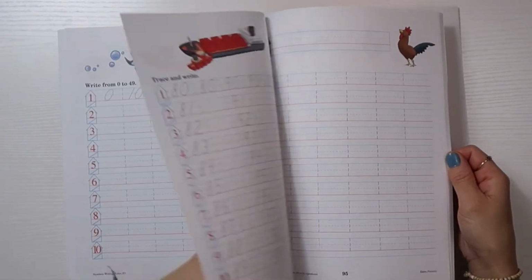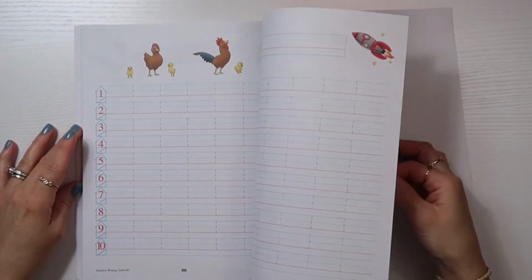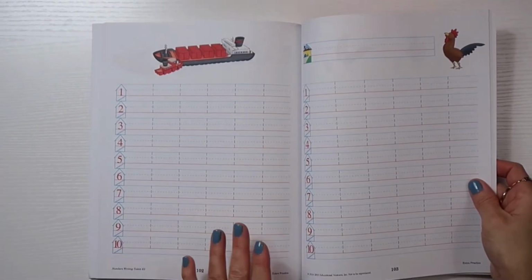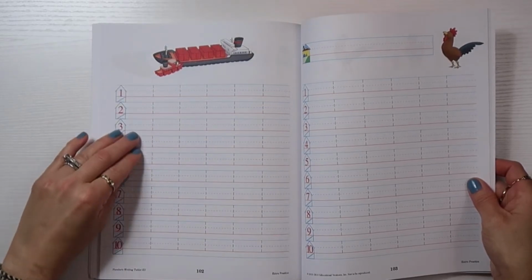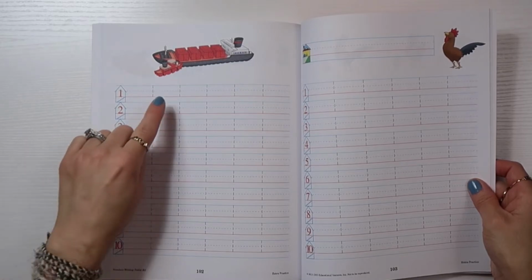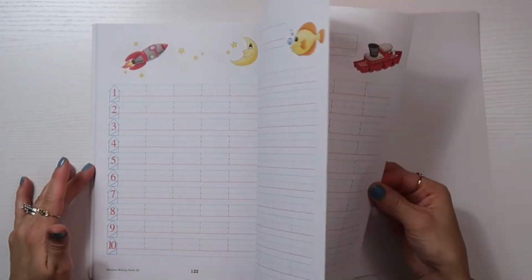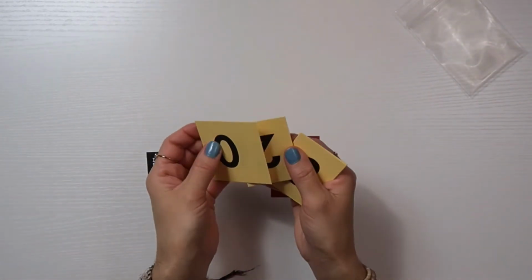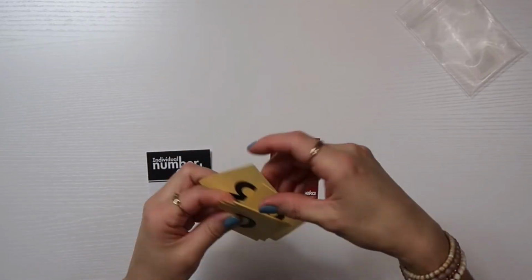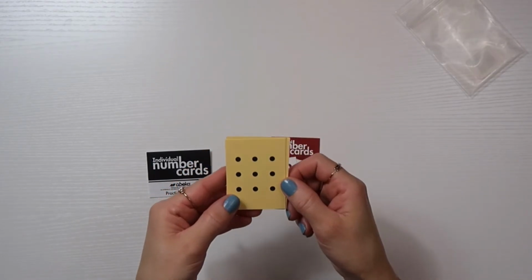Okay, so here, oh, it's the same thing. So there's some seat work, some practice, and then these are just empty sheets for extra practice. So maybe there are some numbers that you notice they're having a hard time with, you could write them here for them, and then they could write them here just to give them some extra practice. So in this little pack here, it just comes with flashcards, and they have the number on the front and the corresponding dots on the back.